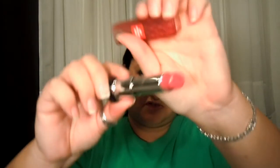This one that I have right here is in Berry Shimmer. It's a really pretty berry color. They're a really good cross between a lipstick and a lip gloss. So if you don't like lipsticks, I would give these a try to introduce you to the world of lipsticks, because they feel fantastic.